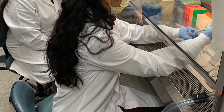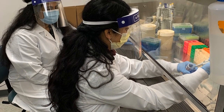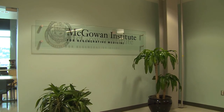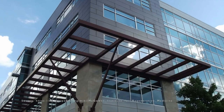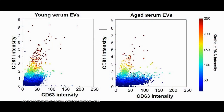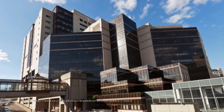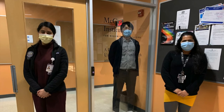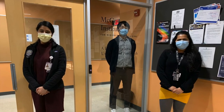To accomplish these goals, we will be culturing chondrocytes with PRP and EVs of different ages and running our in vitro experiments at the McGowan Institute for Regenerative Medicine at the University of Pittsburgh. Additionally, we will be using cutting-edge imaging techniques that combine fluorescent imaging probes with flow cytometry, available at the Thomas E. Starzl Biomedical Science Towers, of course with all appropriate COVID precautions.